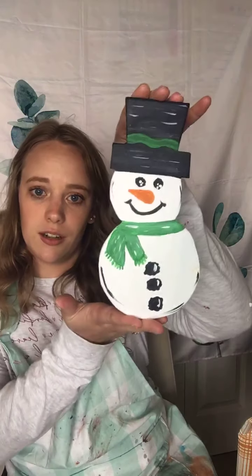Grandma, I need this snowman. You do. My grandma has all the snowmen for Christmas, so you definitely need this cutie. He's just adorable. He could be a little shelf sitter or go on your Christmas tree or anywhere. He's cute.